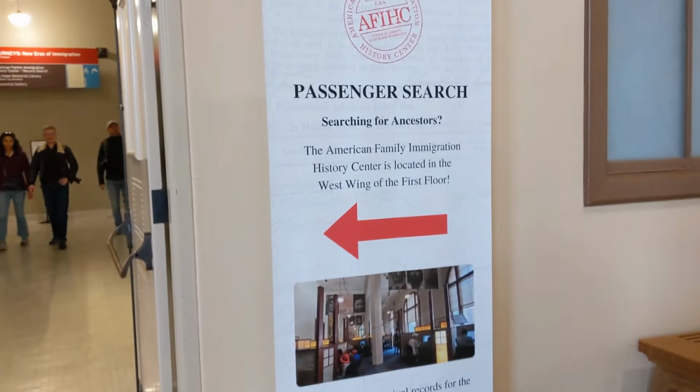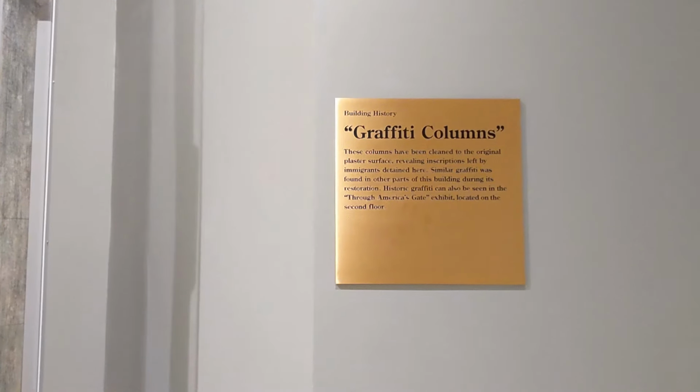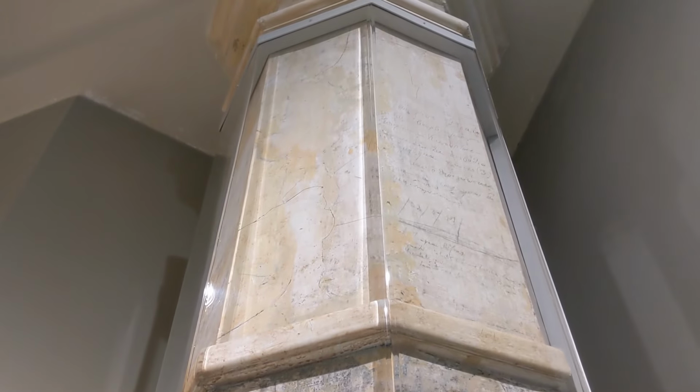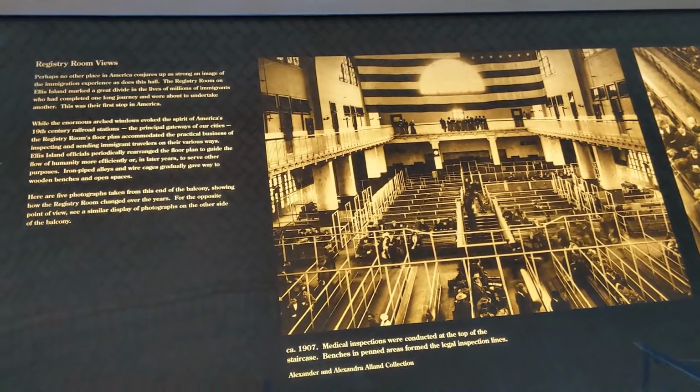Here you can look for ancestors that came over on the ships. We made it to Ellis Island. We're in the register room below us. We're here to look for my ancestors that came through Ellis Island.